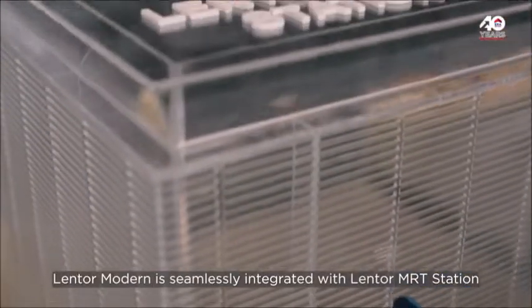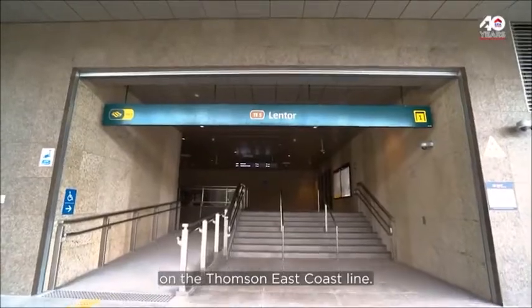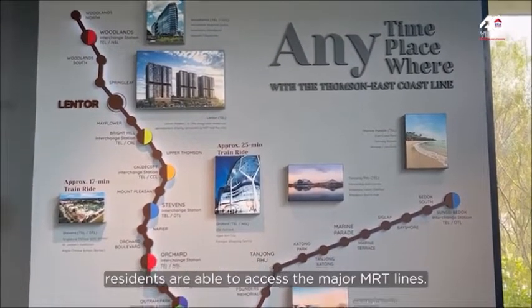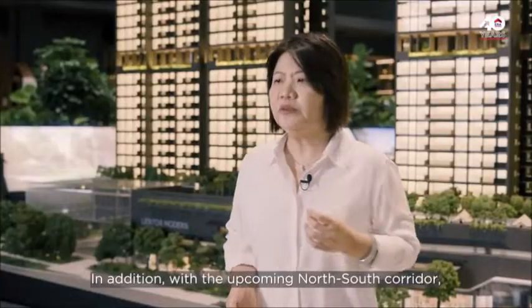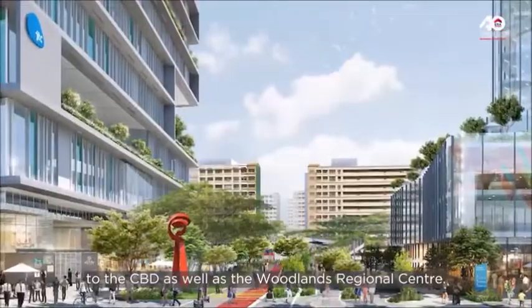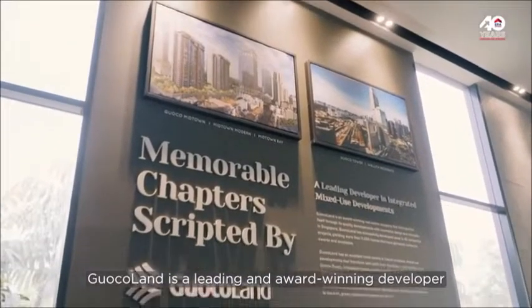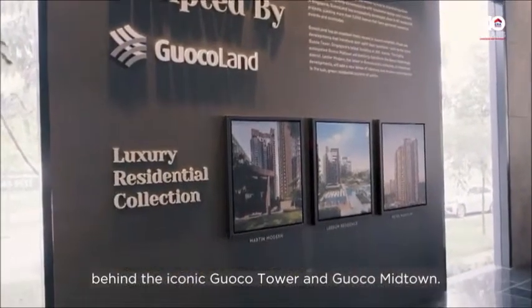Lentor Modern is seamlessly integrated with Lentor MRT station on the Thomson East Coast line. When the line is fully completed by 2025, residents are able to access the major MRT lines. In addition, with the upcoming North-South corridor, Lentor Modern residents will have direct connectivity to the CBD as well as the Woodlands Regional Centre. Guocoland is a leading and award-winning developer behind the iconic Guoco Tower and Guoco Midtown.